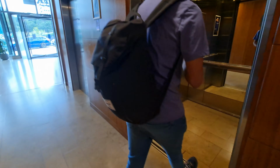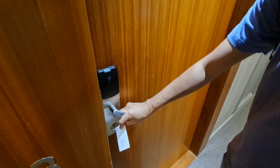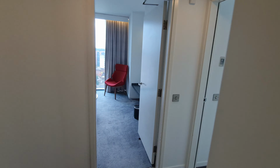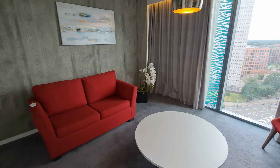The rooms go as high as the 18th floor, but for today's stay, we're on the 13th. Let's hope for some impressive views. This is room 1303, which gives rear-facing views away from the city and towards the Mailbox, which you'll get to see very, very soon. Heading straight across the very white hallway takes you straight into a separate lounge area.